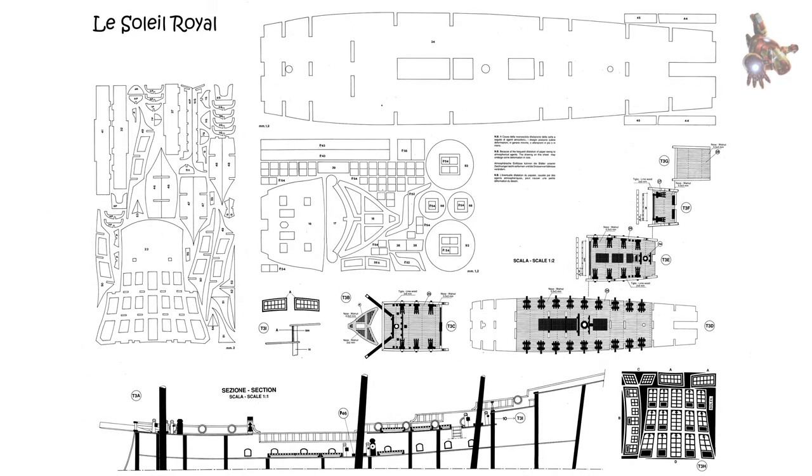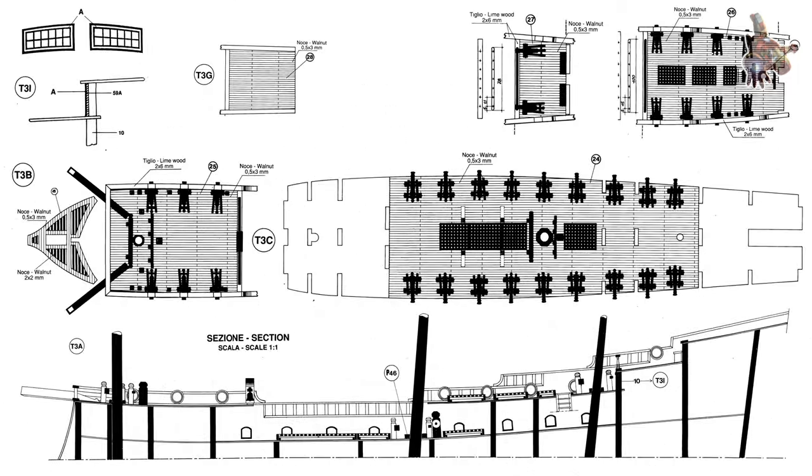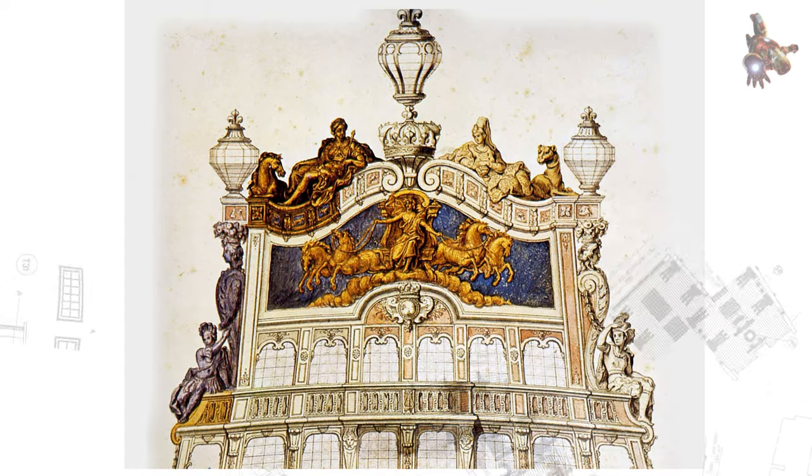Control of the English Channel temporarily fell into French hands, but Vice Admiral Tourville failed to pursue the Allied fleet with sufficient vigour, allowing it to escape to the River Thames. Tourville was criticised for not following up his victory and was relieved of his command.